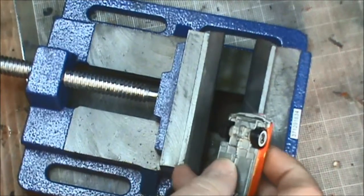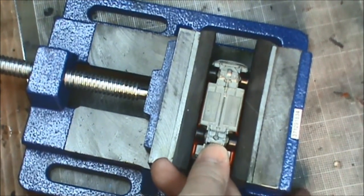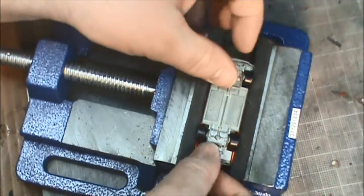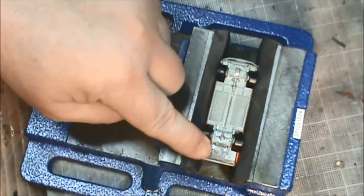Okay, so we're just going to open this bad boy up, put her in there, squeeze it up nice and tight. We're good to go. And now let's get a drill. We're going to drill this out.